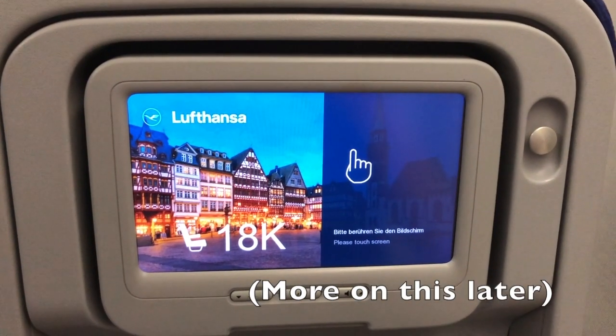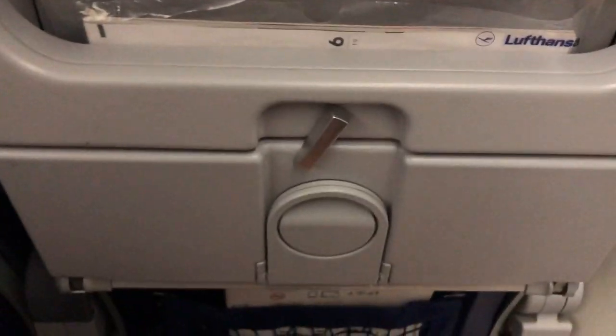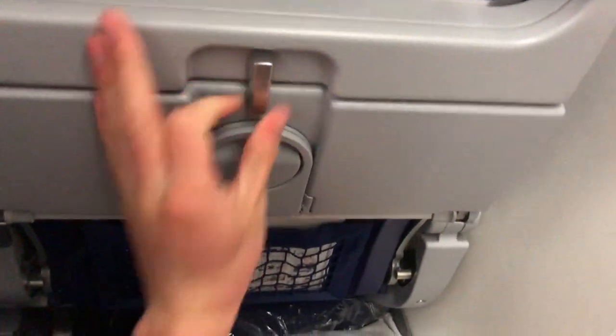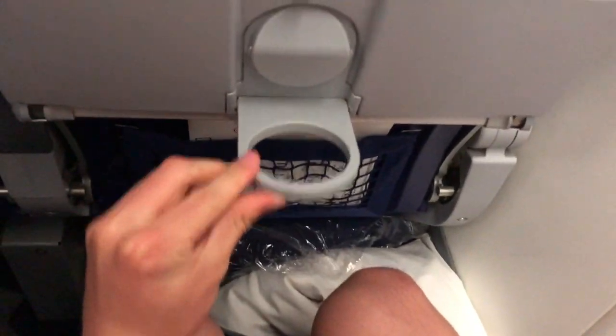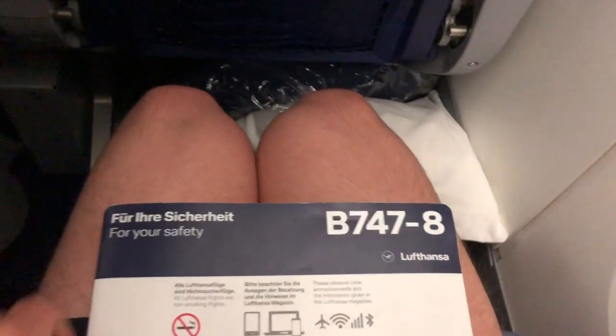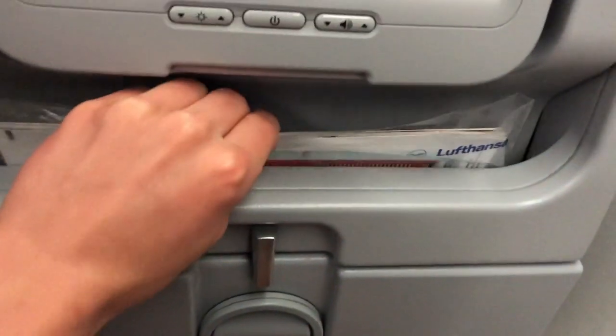Of course, you have your in-flight entertainment system. This tray table here was very new to me. I had never seen a tray table like this before where it folded out twice, but it looks very compact and efficient, so good for them. I also like the cute little cup holder thing that comes with it. Besides the flight safety information card, Lufthansa has its own magazine in English and German.